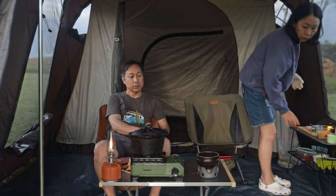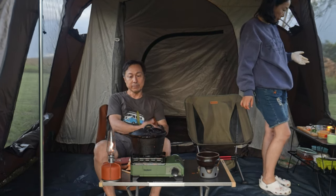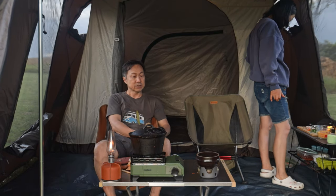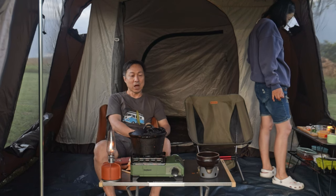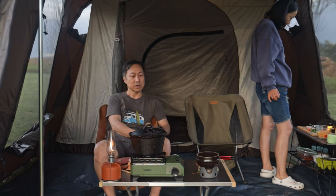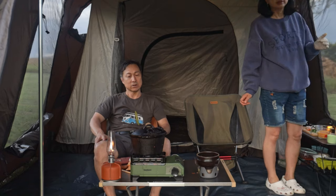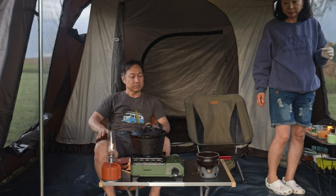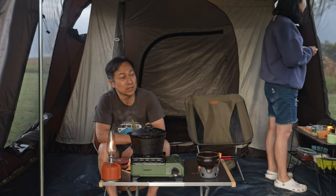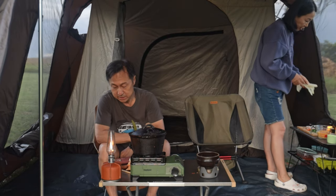So anyway, we'll have dinner tonight. The menu is pork lip kimchi stew and egg stew and some rice. That's three kinds of Korean dishes. And we are very hungry now. So we'll have dinner and enjoy the windy, cozy night in here. Let's have it.